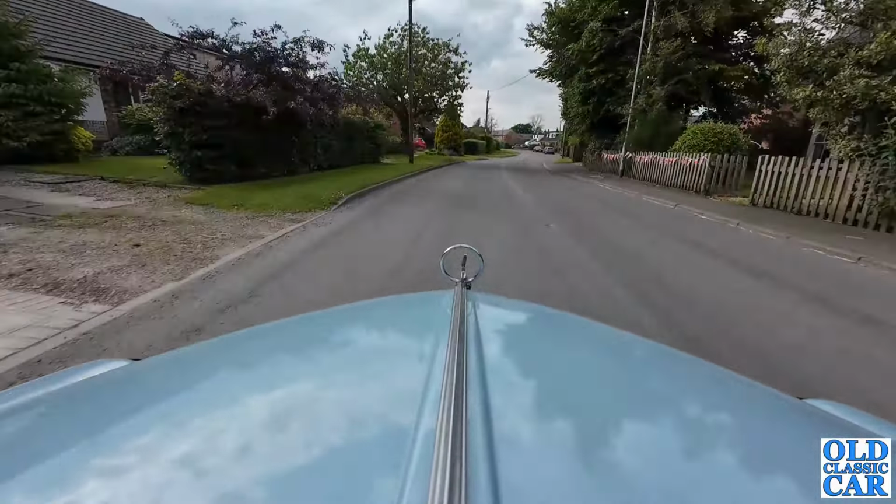Lovely original condition. Original paint. Lovely original dash, complete with the supplying dealer plaque, Reed's Garages of Peterborough, and you can just about make it out on the dash there under the wiper motor. And this is just super original. There are even the remnants of the old white paint on the front of the wings from the blackout, apparently. You can see where they've been touched in again after the war. But what a lovely, lovely original car that is.